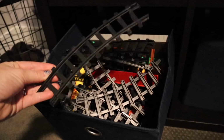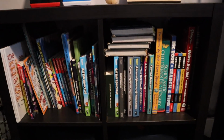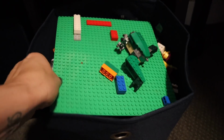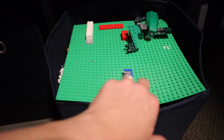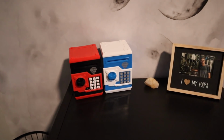And then in this one, we have this train set that they had around their Christmas tree. I also got this shelf put back over here where it normally goes. This is where they had their Christmas tree set up, so we had moved it just for Christmas time. And then this one is just all of the random millions of Legos that we have. Cleaned off this shelf. They got their little money safes from Christmas.